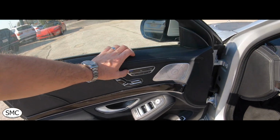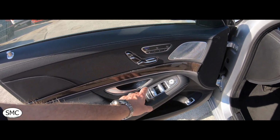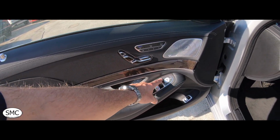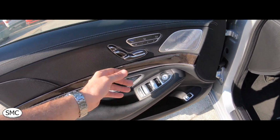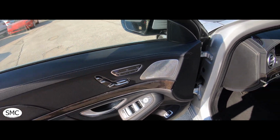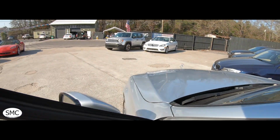Also got cooled seats, which I have on right now. Heated seats, front and rear. Power window controls, also power mirrors and fold-in mirrors. Trunk button, window controls, and power seat controls. Let's go ahead and hop in.